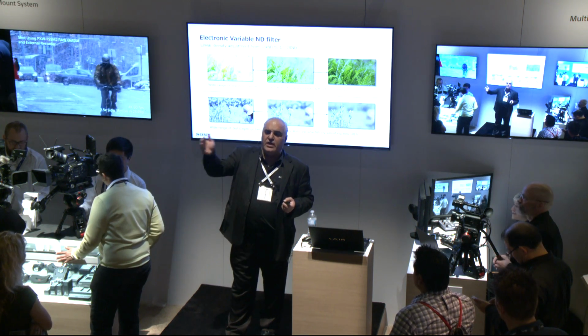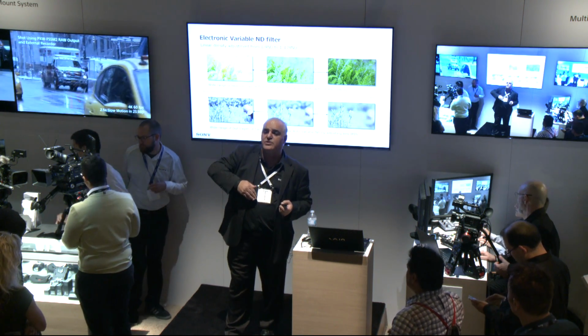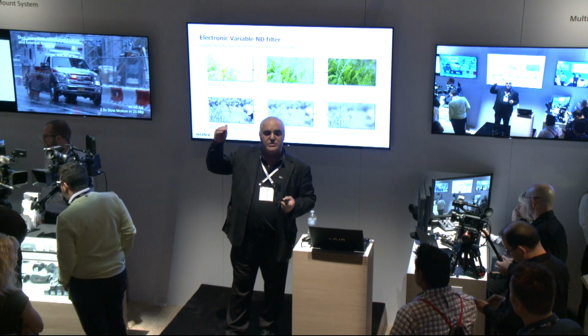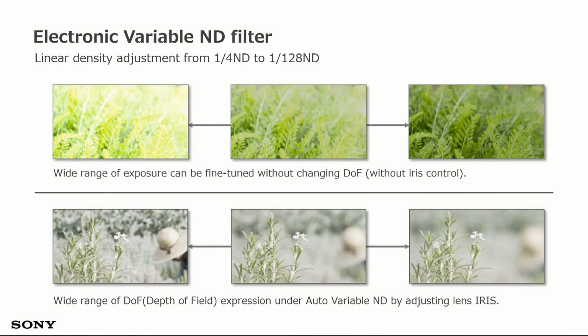You can also expose anywhere from 2.1 to 7 stops. In other words, you have flexibility to gradually change your ND filter from quarter ND to 1/128 ND. And you also have the ability to set preset or auto mode. So in some cases, you can have your aperture wide open and expose with your ND. So it gives you a lot more creativity that you can create with a variable ND filter.